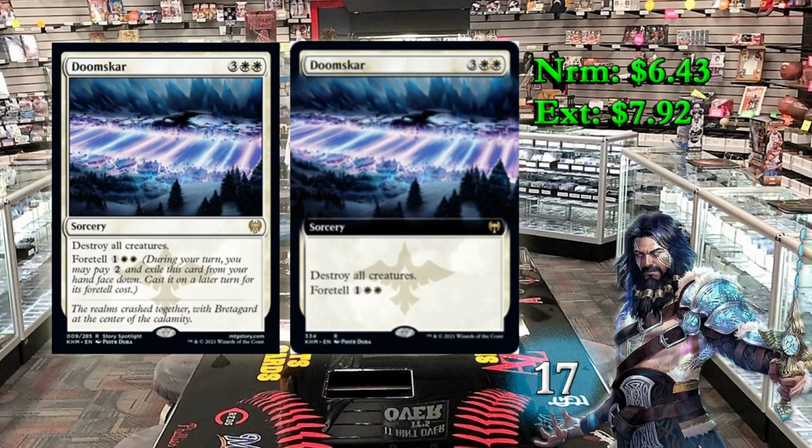That's not bad. This is one card that people were like, this card isn't that good, blah, blah, blah. I heard a bunch of stuff in the comments, and you're entitled to your opinion. That's fine. But the price right now, it's one of the top 25 most valuable cards. The normal version is $6.43, extended art $7.92. This is a really, really cool card, guys. It will probably drop to around $2-3 or something like that for the normal version. It's really hard to say with some of the extended art cards where the price will end up.